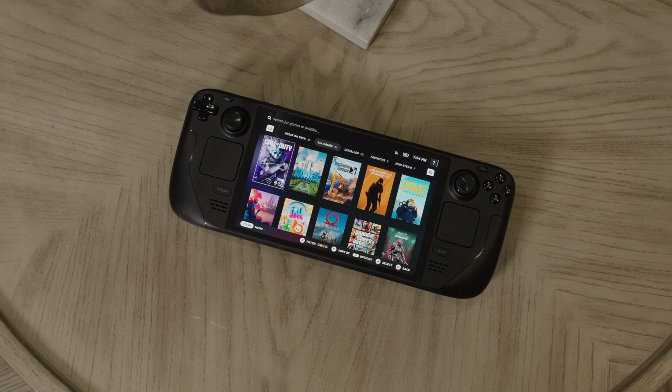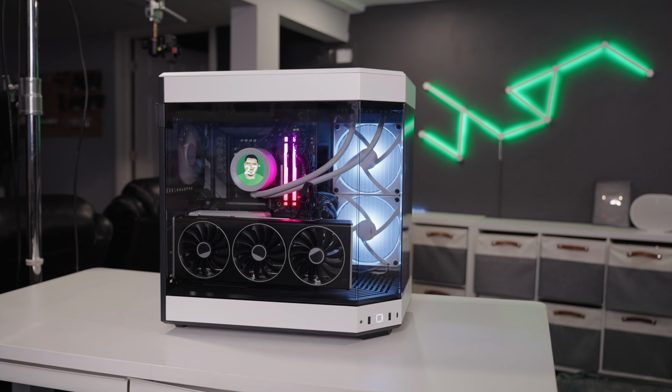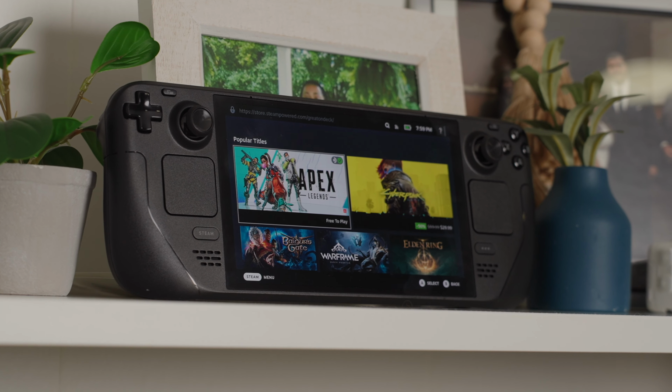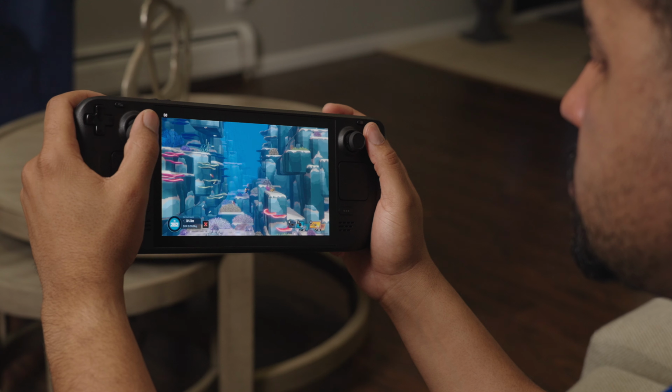This is the $800 Steam Deck OLED, and I'll tell you why it took over as my primary gaming device over my $2,000 PC and my $1,500 iPhone. The Steam Deck has some pretty serious limitations that you probably don't know about, but there are still reasons this device made me fall in love with gaming again. Let's go through the two biggest reasons why the Steam Deck is so special to me.